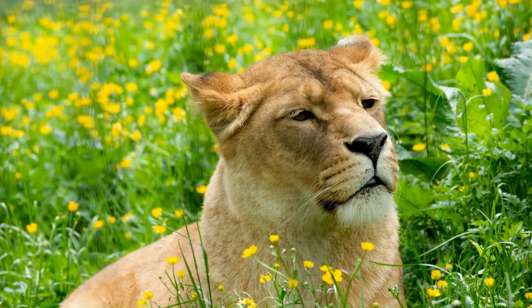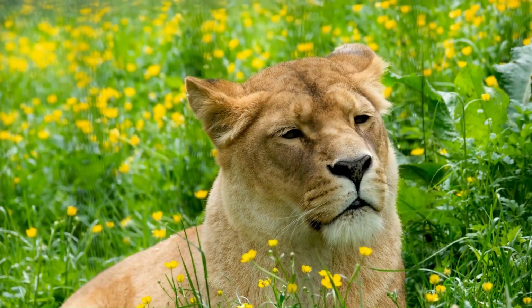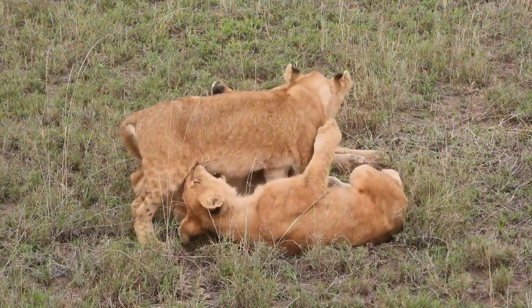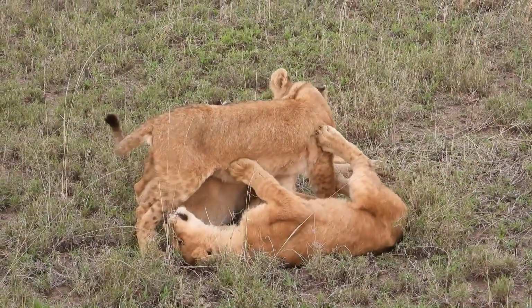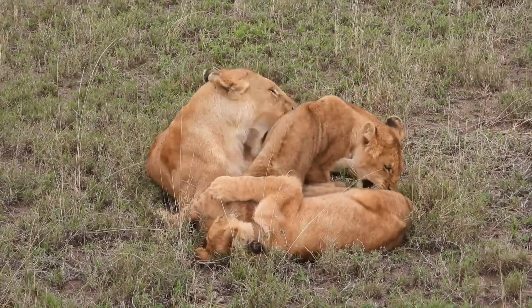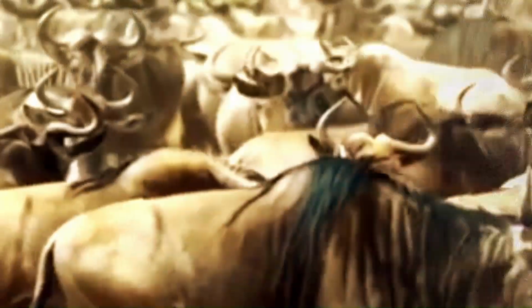Lionesses are highly protective of their cubs, which are raised cooperatively by several females. From an early age, cubs learn survival skills by observing and imitating adults, and their chances of survival directly depend on the strength and stability of the group.